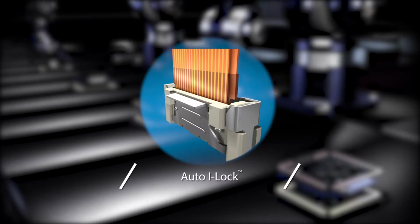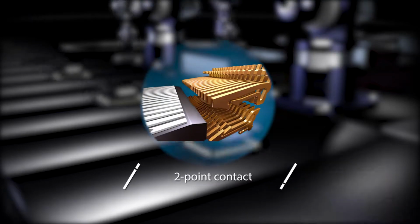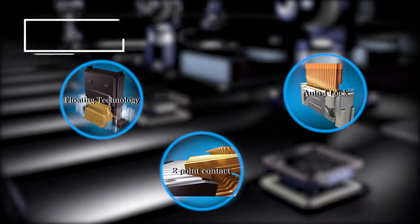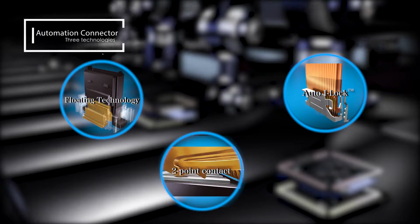The Auto iLock automatically locks FPC and FCC cards. And two-point contact offers high connection reliability. Those three technologies support industrial robot production.